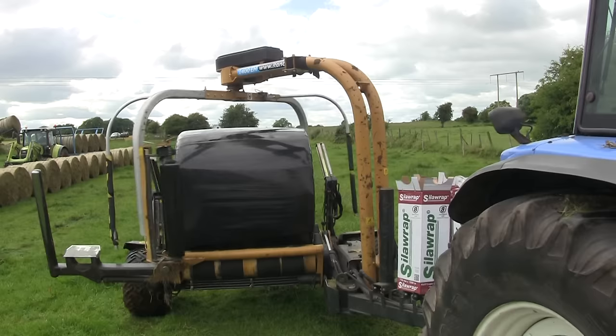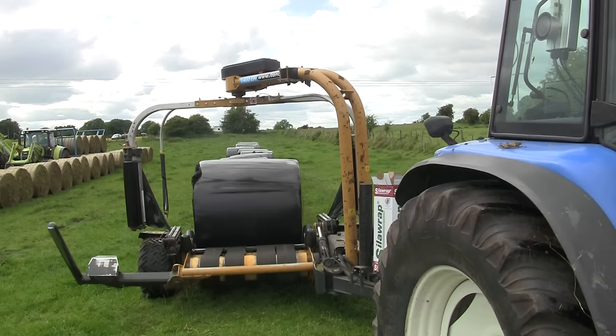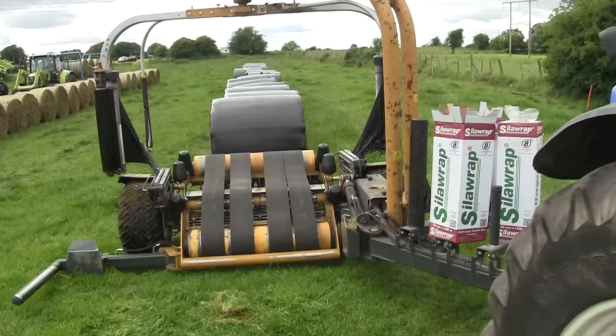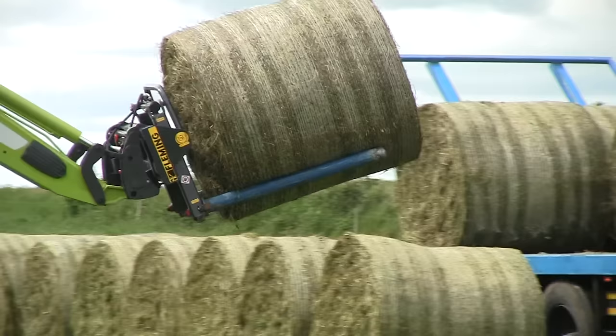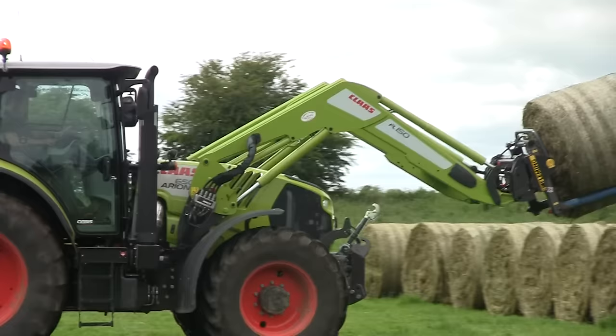Do you prefer a certain type of wrap? Some of the cheaper wrap is no good at all, it keeps breaking. It'd break your heart. It would be breaking nearly every second or third bale if you get bad wrap. You'd be down fixing it, then go again and it'd be breaking again. Trying to tell farmers about wrap, they won't listen to you either.